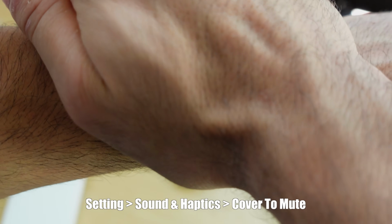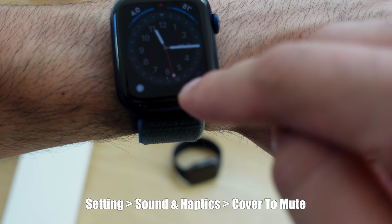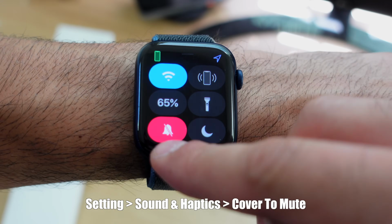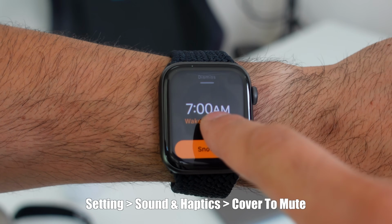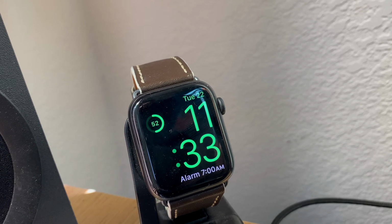When receiving a notification, if you put your palm over it for a couple of seconds, it will quickly put your device in silent mode as long as you have this setting enabled. Instead of tapping to dismiss an alarm, you can swipe down or put your palm over it for a couple of seconds as well. With nightstand mode, tapping the little lightning bolt will show you the exact percentage.